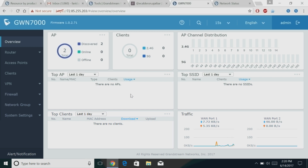Here's your overview, your dashboard of the router. As you can see, I have two WAN connections. I put this router directly on two public IP addresses on both WAN ports. I see some traffic on the two interfaces. I don't have anything on the wireless side, so I did discover two APs in this network. None of them is online. I have not added anything. I'm just waiting to start the presentation so we can add them together and demo that. No clients, no channel distribution yet because I have not added the APs yet.